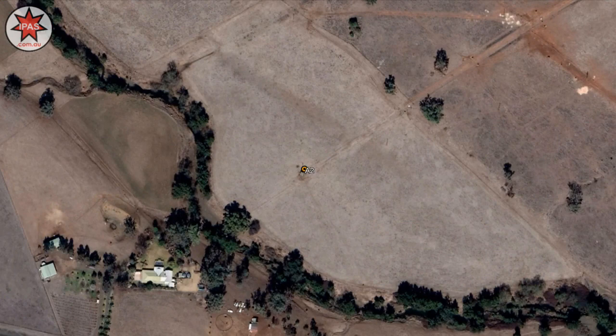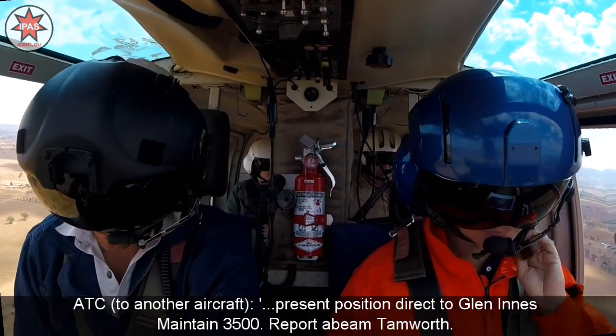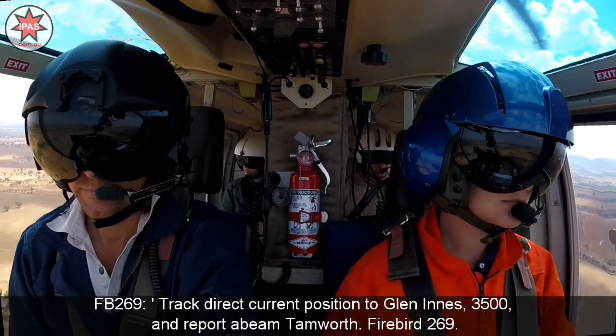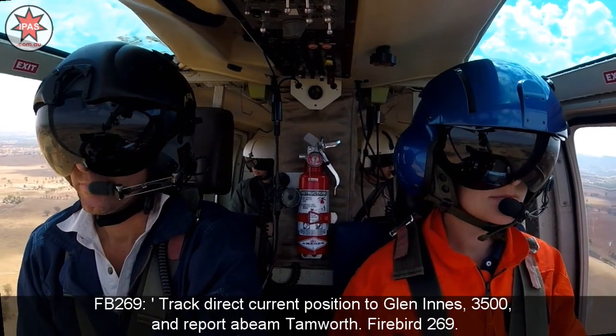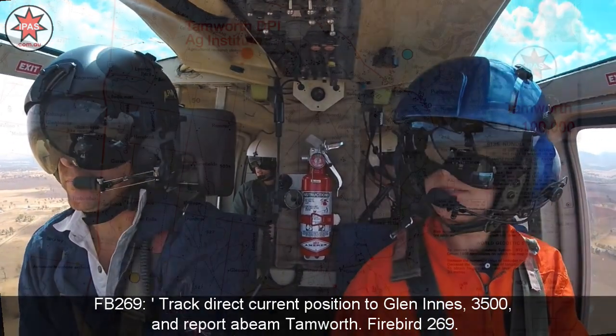Okay, cool. Present position, direct to Glen Innes, maintain 3,500, report a beam Tamworth. Track direct current position to Glen Innes, 3,500, then report a beam Tamworth by the 269.